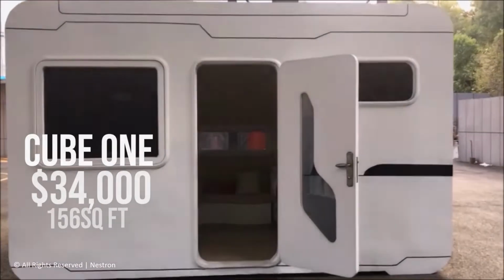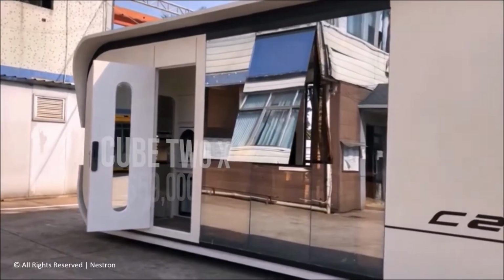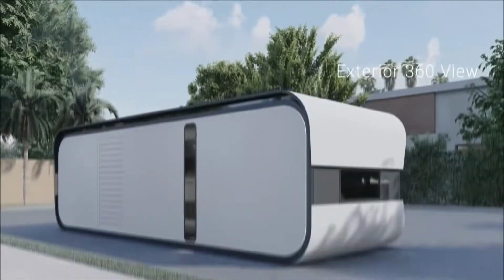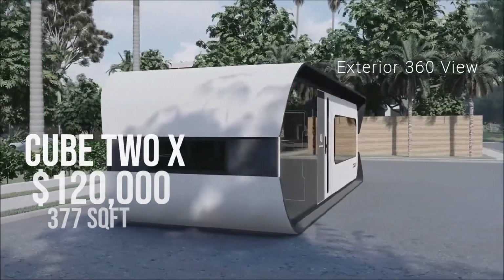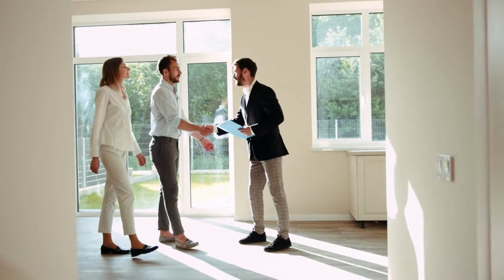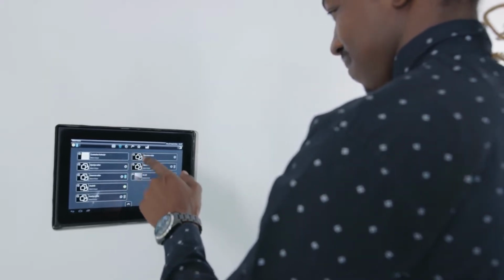Cube One is the cheapest model, which starts at $34,000 and has an area of 156 square feet. The next model, Cube Two, starts at $59,000. It is bigger than the Cube One at 280 square feet. Its newest, most expensive, and largest model is Cube X, which starts at $120,000 with an area of 377 square feet. The Nestron Cube X is a step toward the next generation of modular living, straight out of the smart, sustainable suburbs of an extraterrestrial future.